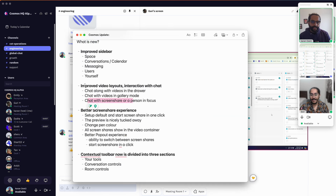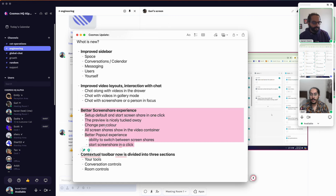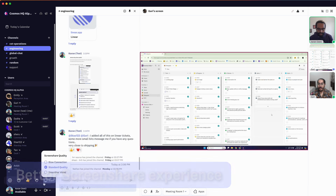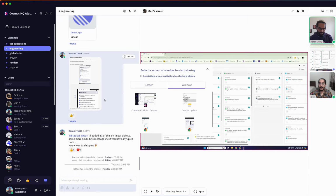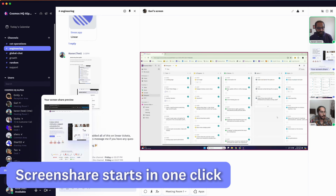So that's basically the second part of improvements which we've made. Now I would basically switch gears and take you through the next set of updates in this mode, which is a better screen sharing experience. First of all, I can set my default. So I set my default to smoother video. I press start, and over here I can basically choose one of my windows, and what you notice is that the screen share is starting in one click.